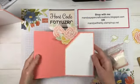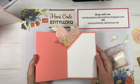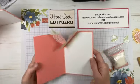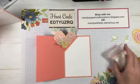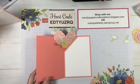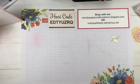Okay, so then that's the pop-up mechanism. So pretty easy really, isn't it? When you know how to, it's pretty easy. So there you go. All right, so now we'll do the front of the card. I'll leave this one open and we'll pop that aside to dry. I'll just put that over there.